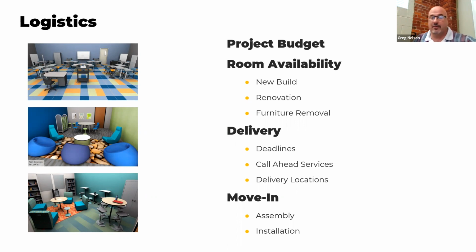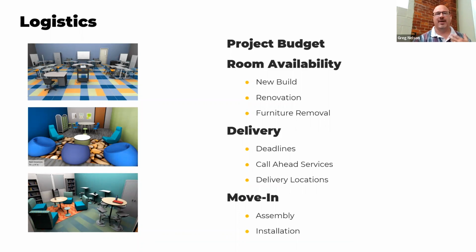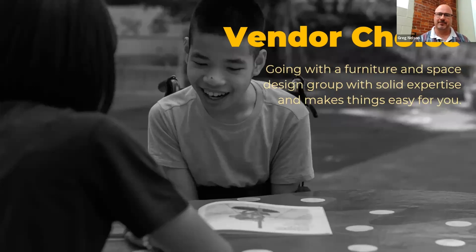And then, move in. What kind of things do you need in order to properly assemble these furnishings? And then what do you need for installation? And do you need a service, or is this something that your people are going to do? Again, these things are all part of the needs analysis, these educational objectives, space considerations, and logistics that help to facilitate that conversation.